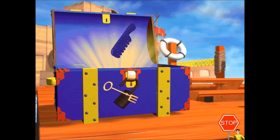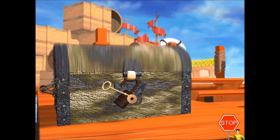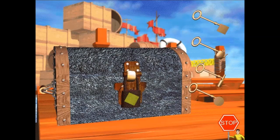Wow! Look what a great treasure you've found! Can you be clever and find the key to this chest too? That's a good try! Whoa, that's great! Look at all that wonderful treasure! If only I had such skill! Can you be clever and find the key to this chest too?